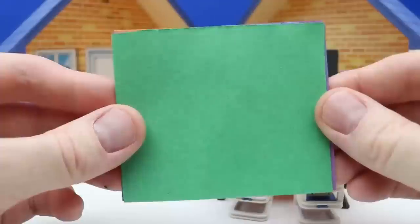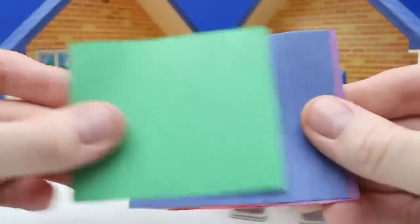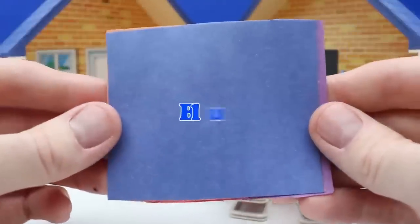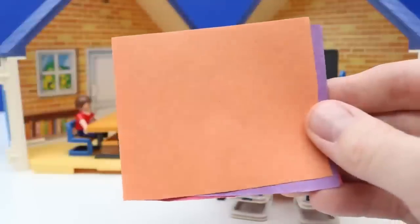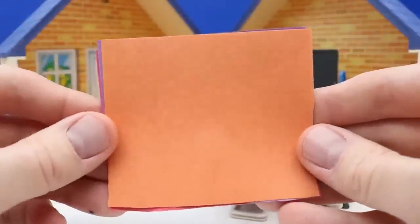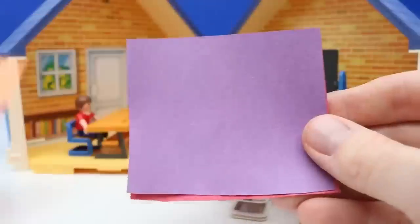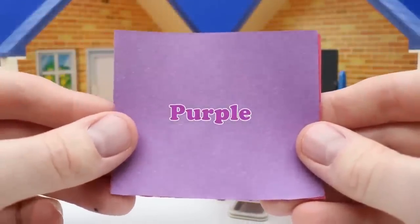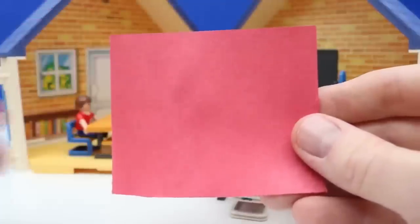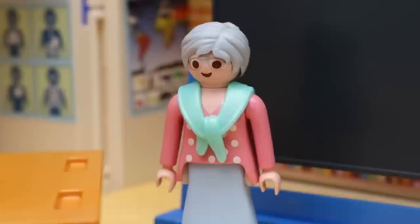The first color is green. Green. Next, we have blue. Blue. Next, it's orange. Orange. Purple. Purple. And lastly, red. Red. It looks like school is over.